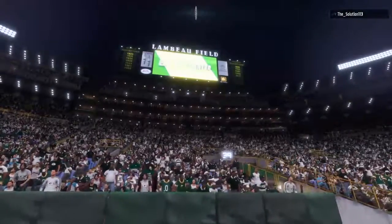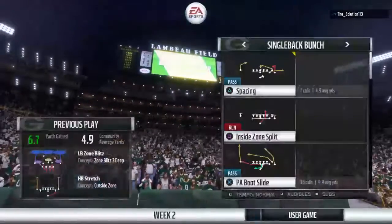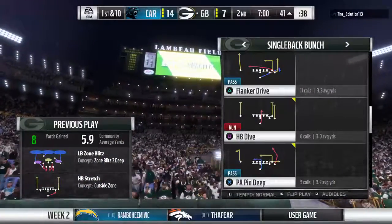With Charles Davis, I'm Brandon Gaudin. Second quarter about to get underway with the Packers in possession of the football.